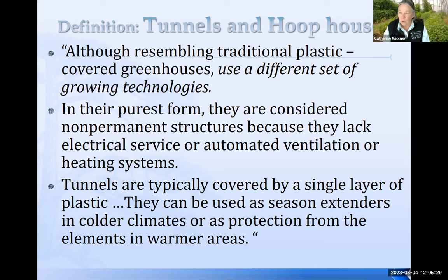We're trying to beat the grocery store, or we're trying to sell our vegetables. So we have to keep our overhead costs low. As soon as you start adding electrical or automated ventilation, your cost to run this goes up. And heating systems, you cannot afford. I'm just going to tell you right now, you cannot afford to heat a high tunnel or a hoop house, much less a greenhouse, because that's a pocket buster.